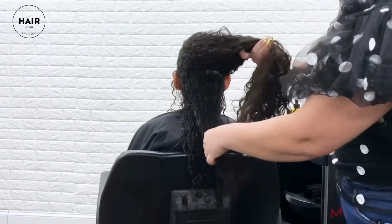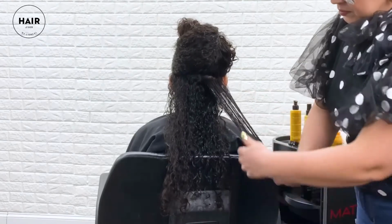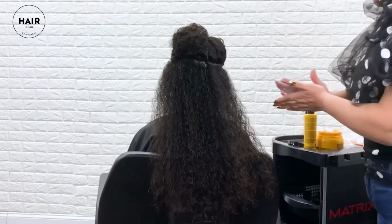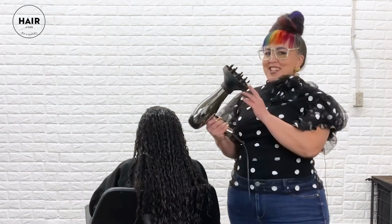Remember, when working in extra wide sections, divide into smaller subsections and take a smaller amount of product. That way you will evenly distribute the product throughout each section and you're not overusing any hair product. Now that we've fully applied our styling product throughout the hair, we're going to go to diffusing the hair.